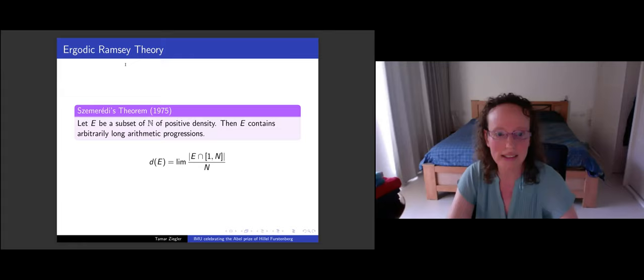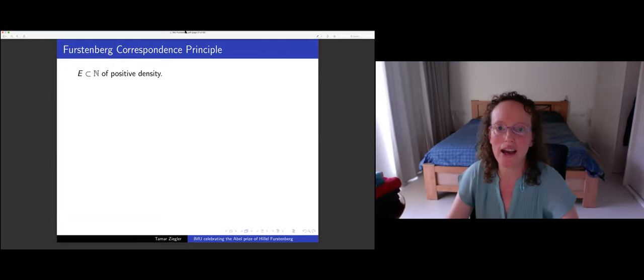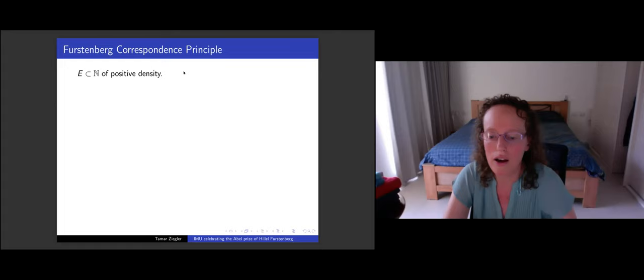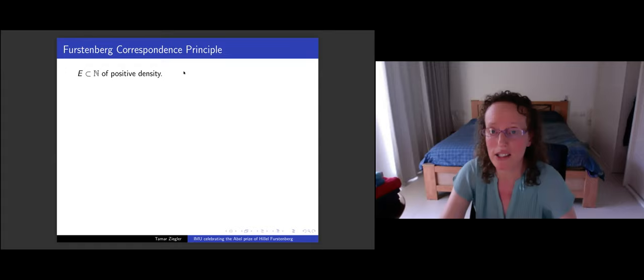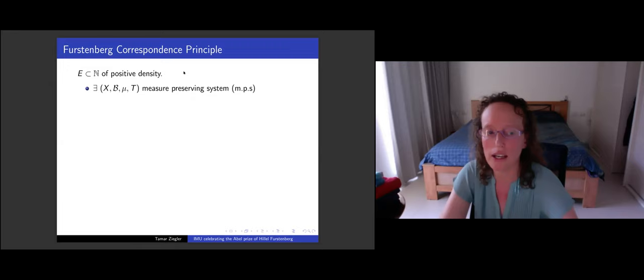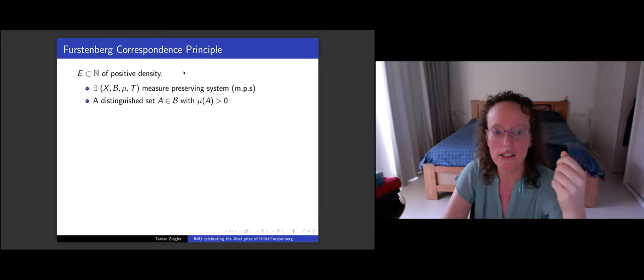And in 1977, Furstenberg gave an alternative proof of Szemerédi's theorem. Szemerédi's proof was graph theoretic, and Furstenberg gave an alternative proof using ergodic theory. His first step was to translate the question to a question in ergodic theory. This is now known as the Furstenberg correspondence principle, and it says the following. Suppose you have a set of positive density in the integers or in the natural numbers, then you can associate to it a measure preserving system, X, B, mu and a transformation T, and a distinguished set A with positive measure, such that the following holds.